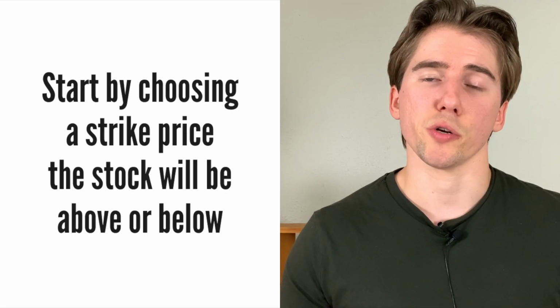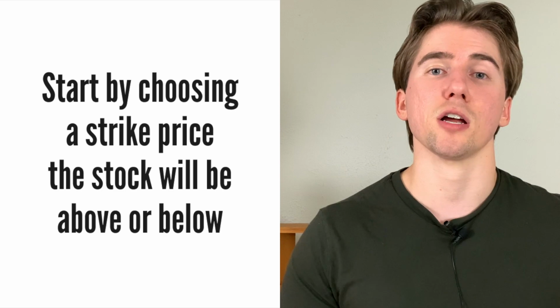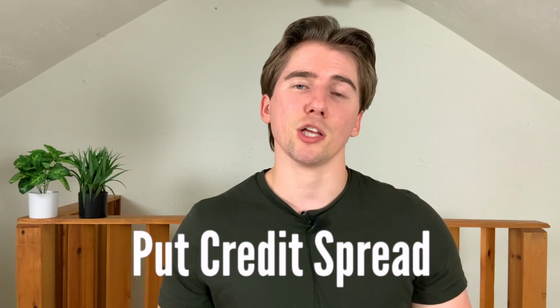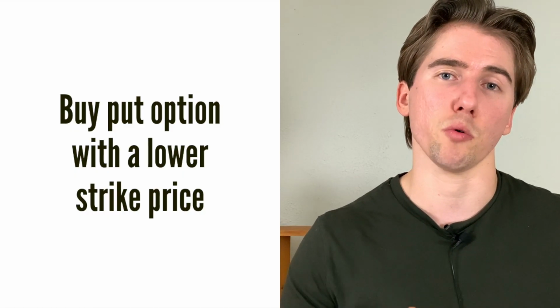This is pretty similar to cash secured puts and covered calls, where you'll start by choosing a strike price you think the stock price will be above or below, and if you think the stock price is going to be above a certain point, then you're going to use a put credit spread. For this, you'll start out just like with a cash secured put by selling a put option to open at a strike price you think the stock price will be above. But since you don't have enough money to buy 100 shares of your stock, you're going to have to buy a put option with a lower strike price.